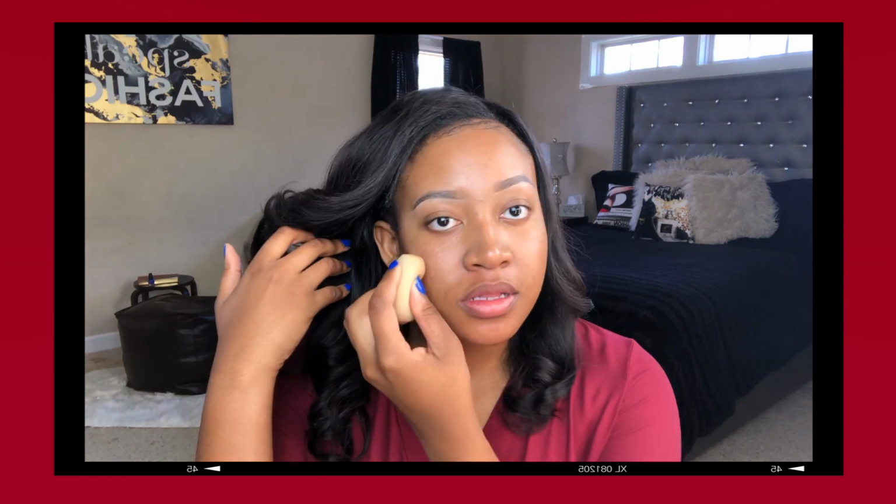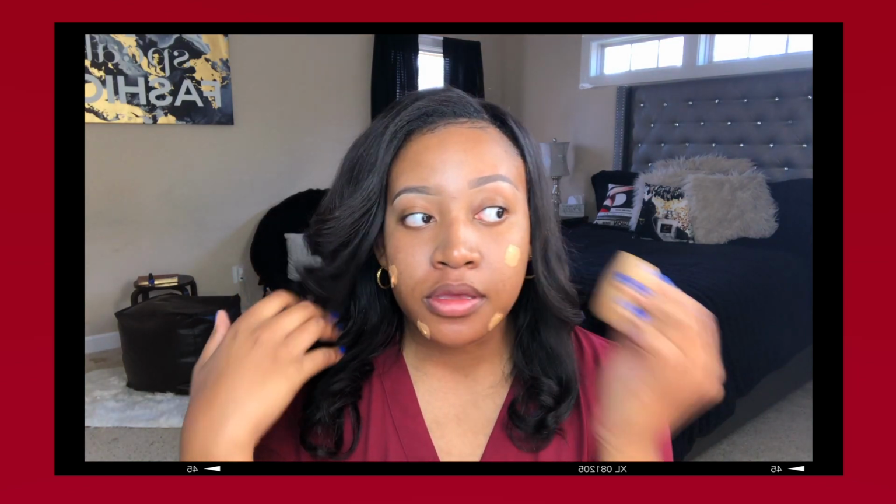I've tried it with the brush and I don't like it that much because I feel like it made it streaky, and this foundation does dry very fast. And this foundation also comes with a pump, so I really like that. I'm just gonna dab it a little bit.